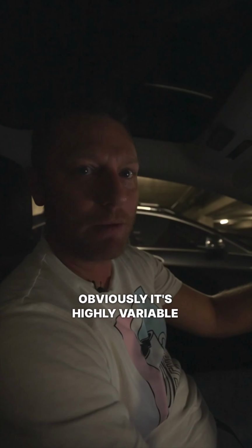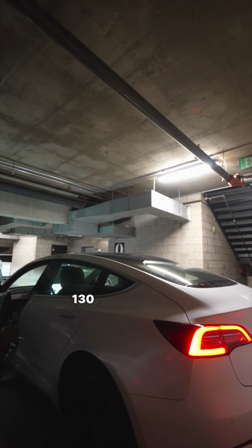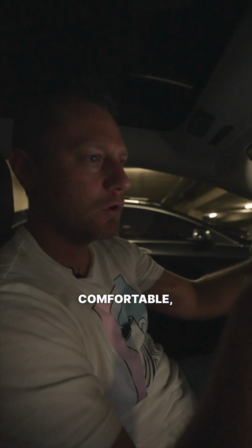Obviously, it's highly variable. If you left your car out in the direct sunlight and it gets to be 120, 130 in the cabin, the amount of energy needed to cool it off initially to get it down to 60 something, 70 something degrees, wherever you're comfortable, is going to be a lot more.